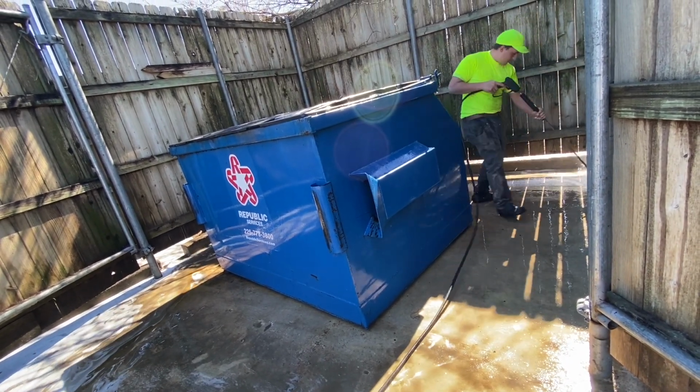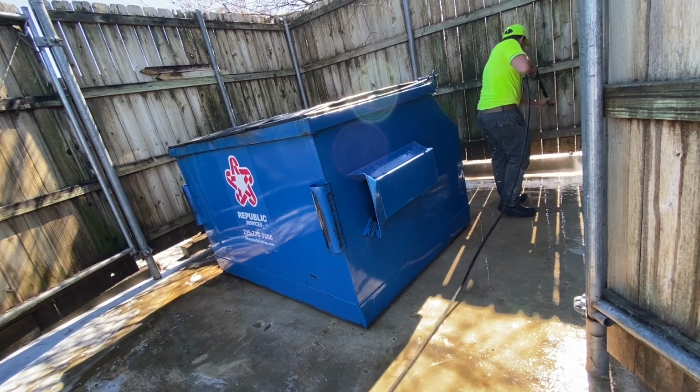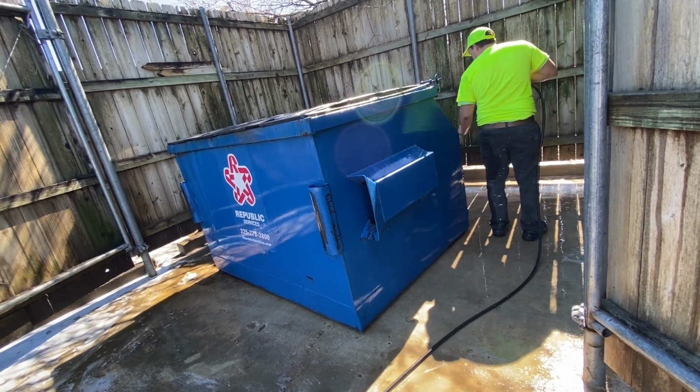So guys, I'm about to get out of here, but I just wanted to let y'all know that you can make a lot of money cleaning dumpster pads.